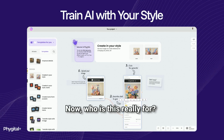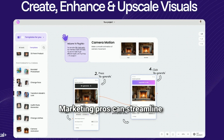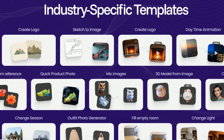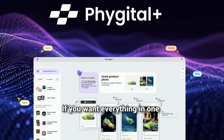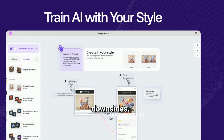Now who is this really for? Content creators will love the creative freedom. Marketing pros can streamline campaigns easily. Design teams will appreciate the collaboration tools. If you want everything in one place, this is it. Honestly, I don't see any major downsides.